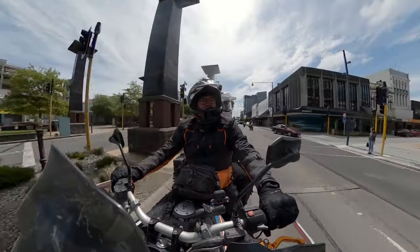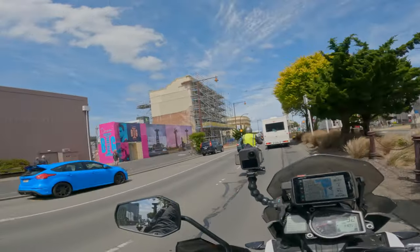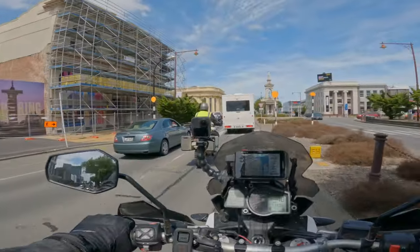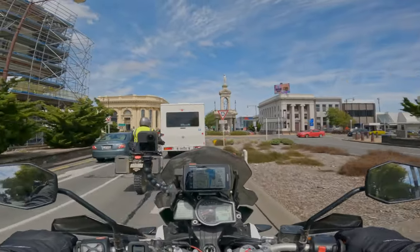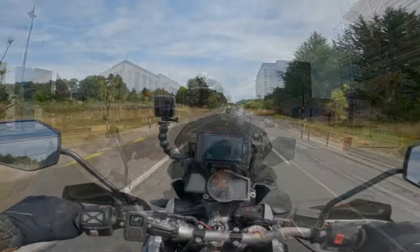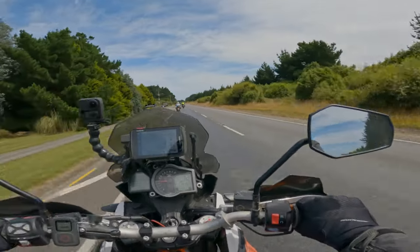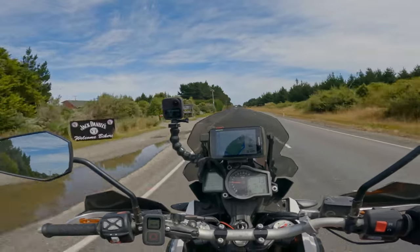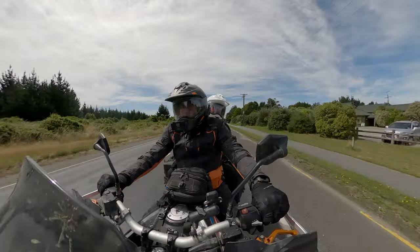Oh, of course, this is all their new shopping centre thing. Yeah. Oh, there's more work going on here. Almost at the Burt Munro Challenge rally site. Just heading out here towards Oreti Park.